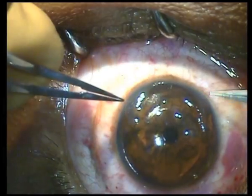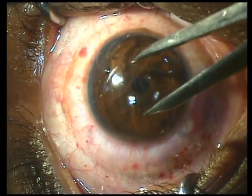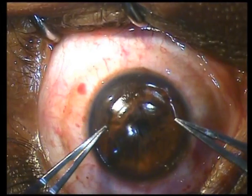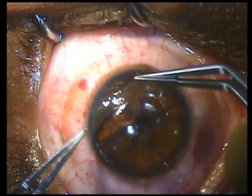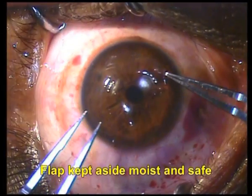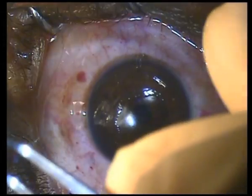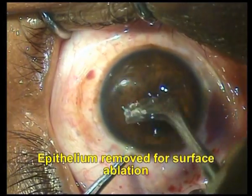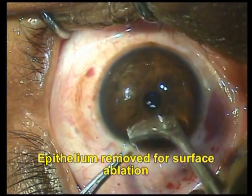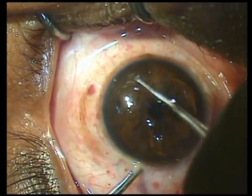Here was a combination of a peripheral free cap and a large central buttonhole. The central uncut cornea measured 7 mm into about 5.7 mm. The cap fitted perfectly with no missing or shredded edges. The cap was kept safely aside, epithelial side down in a moist chamber. Considering that there was a large, well-centered area of intact cornea, it was decided to proceed with a surface ablation over the central uncut cornea.